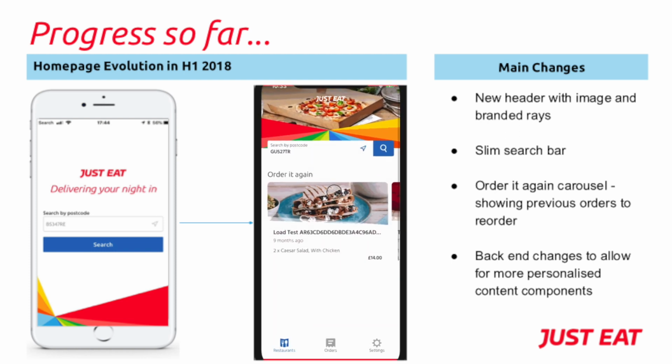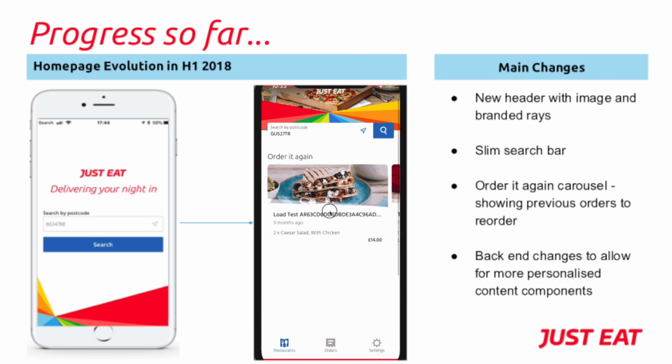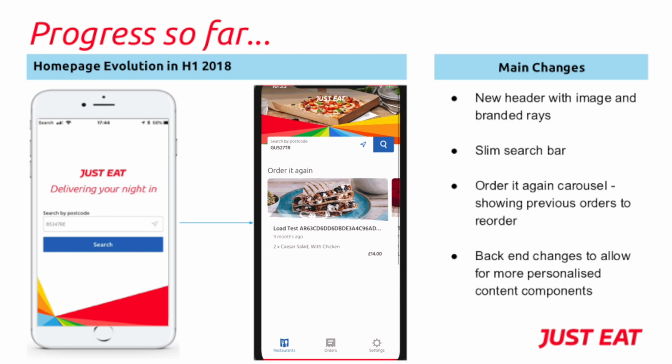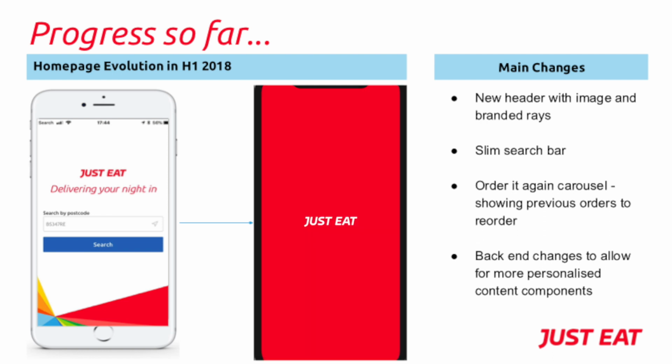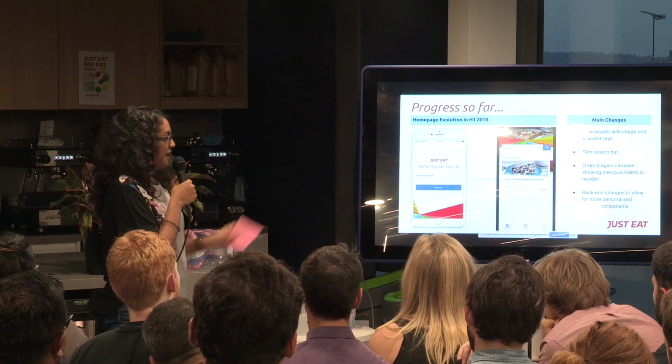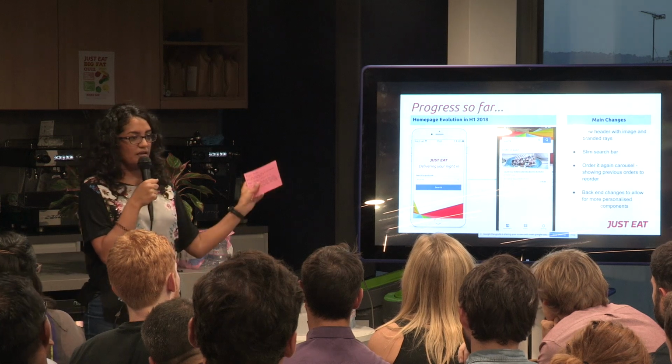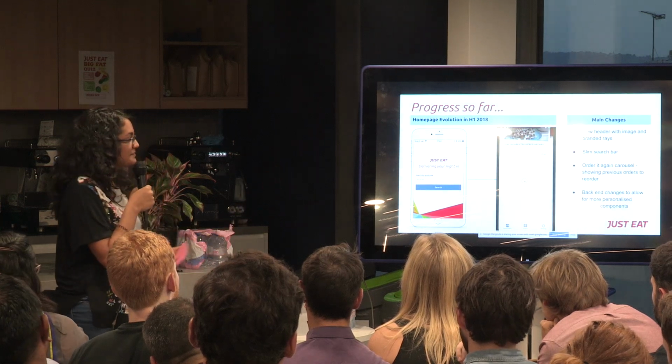This really helped to modernize our app, bring it up to date, and just give that brand personality that we wanted to. The next is the slim search bar. So as you can see, we had a pretty clunky search bar, and we've really streamlined that to make sure that we can have space for more content for our customers.